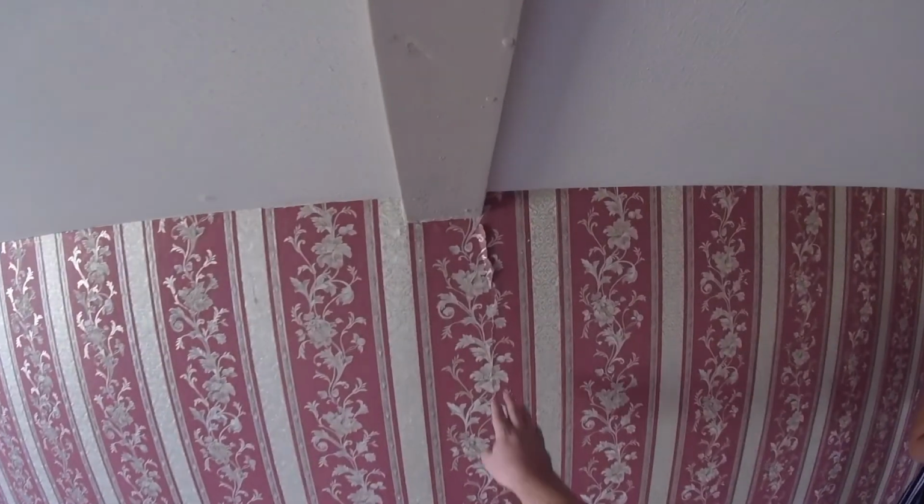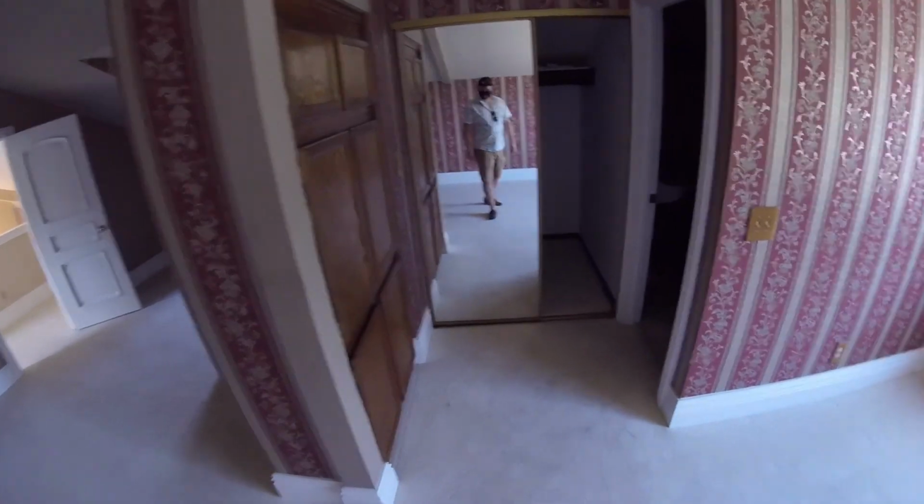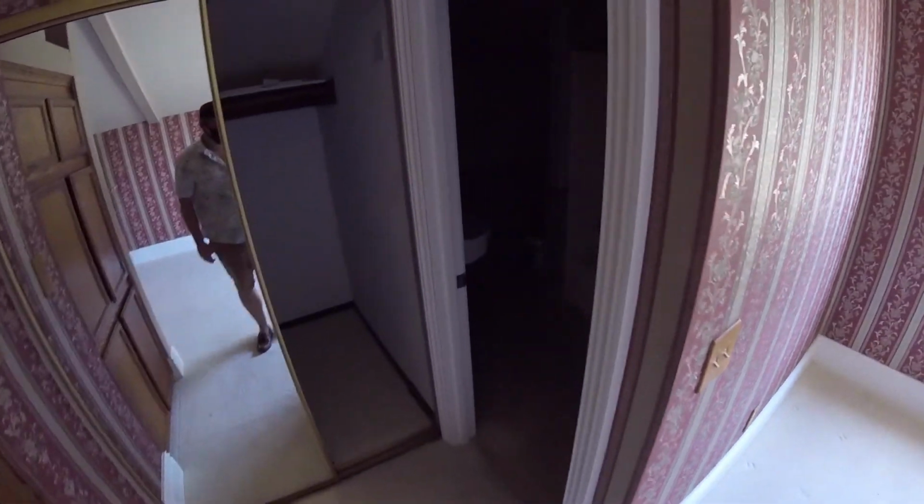Man, they must have spent a fortune on wallpaper. They probably left the wallpaper. Wallpaper's probably been from around. Well, yeah, if they weren't the original owners.